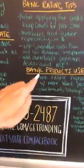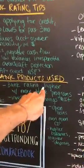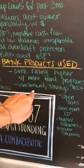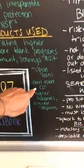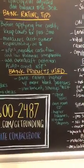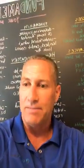Now, they're also going to look at other bank products that you use. So your bank rating is higher if you use more bank products. So you want to have other accounts like a savings account, an investment account, a money market account. If you get loans with your bank, if you have CDs with your bank, the more accounts you have with your bank, the higher your bank rating is going to actually be. So all of those things tie into the bank rating, but the main thing is how much you keep in the bank account over the 90-day time period.